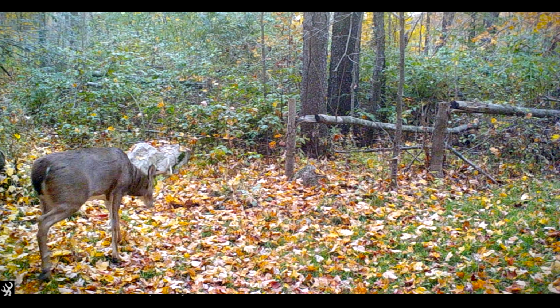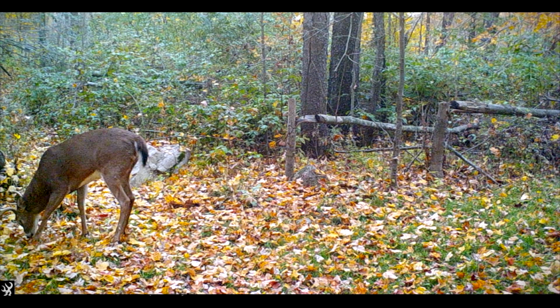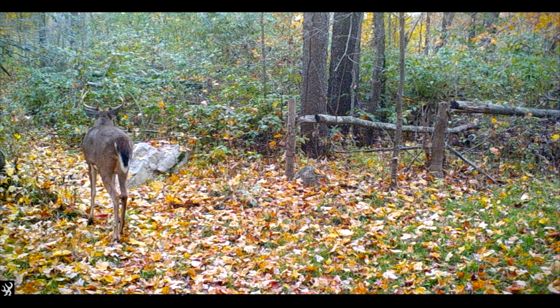The next tip that I have for you guys for hunting the rut is to not forget about those community scrapes or those perennial scrapes on your property. A lot of times when we're thinking about scrapes, we're thinking about the pre-rut, the last 10 days of October, when these bucks are actively working these scrapes. They're constantly checking and working scrapes. But don't discount or forget about those scrapes during the rut.